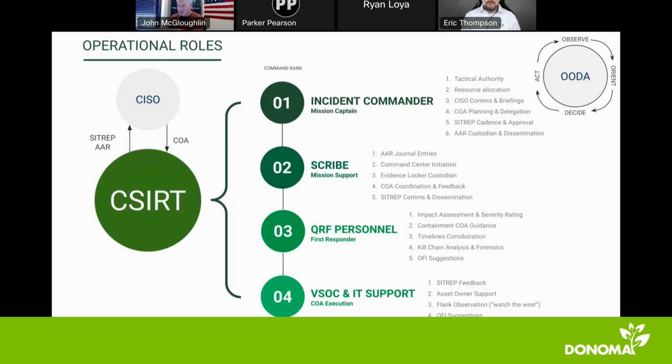So a CSIRT would be, hey, we're calling a computer security incident response team. We call them missions at GuardSight. Other companies call them different things. That would be a collection of those bodies of individuals that are going to engage and take care of that particular situation. And the IT support teams are the teams like the firewall teams, the Active Directory teams, maybe the provisioning teams.